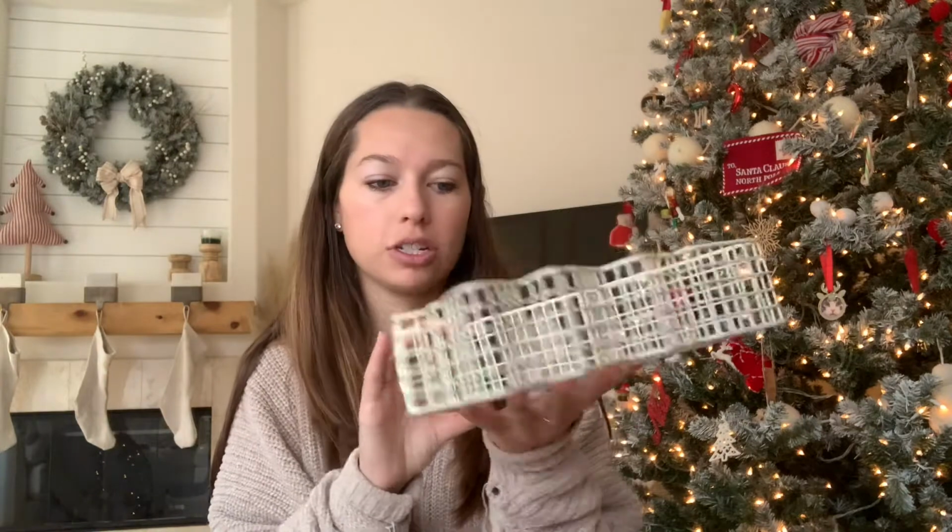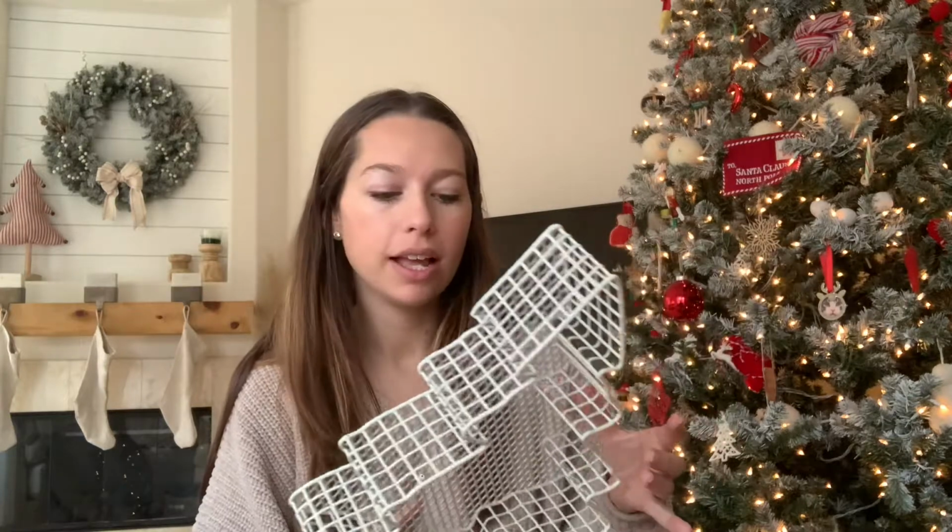The next place that I got something at, we actually went to the Goodwill Outlet. I got this little Christmas tree. Now, it doesn't look like anything special, it's just a little wire old Christmas tree, but they weigh things there, they charge by the pound, and so they weigh it, and this basically only ended up costing me 25 cents.